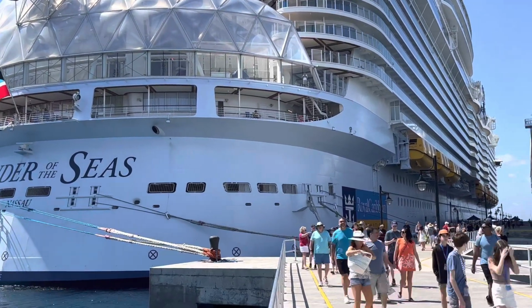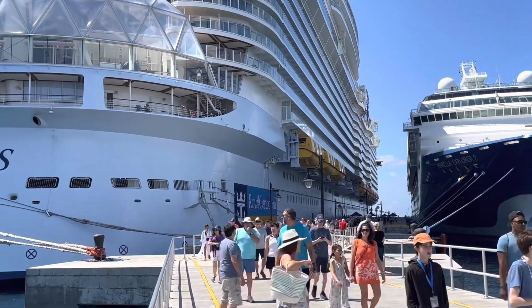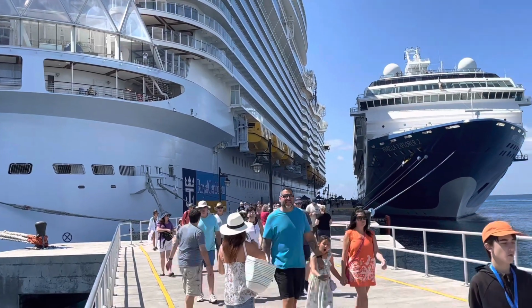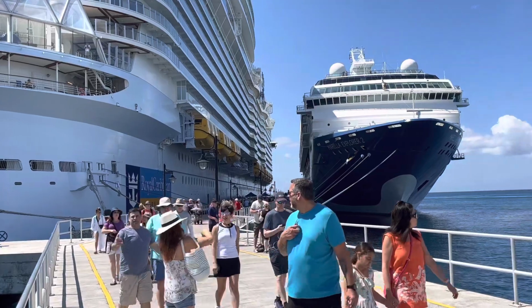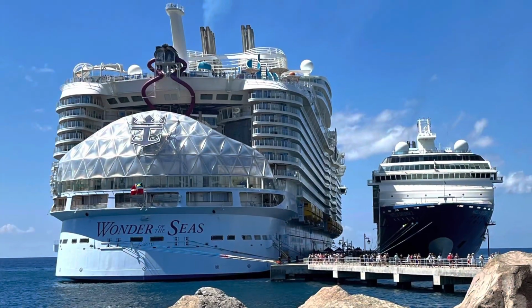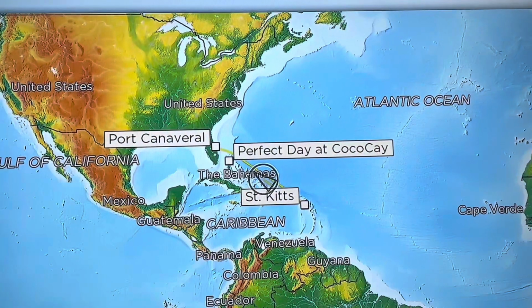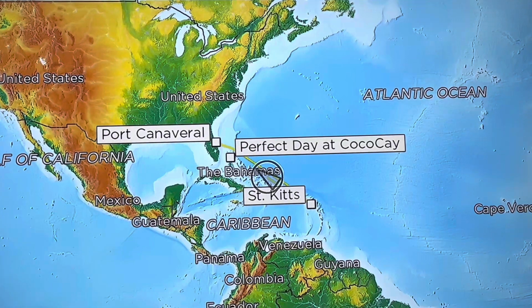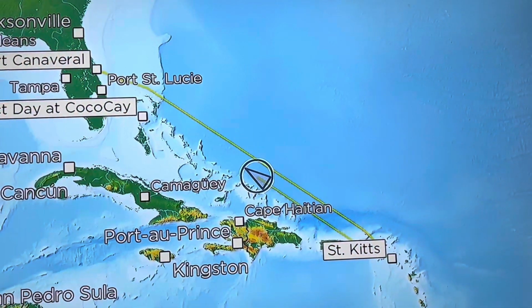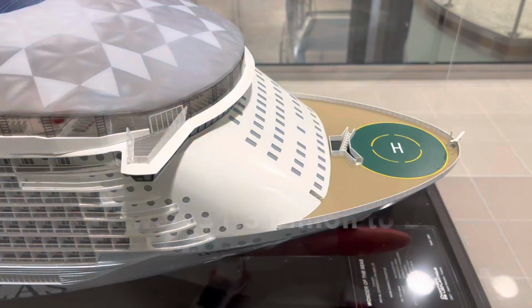As most of you know, Wonder of the Seas currently carries the distinction as the world's largest cruise ship. In this side-by-side comparison, notice the enormous size difference between Wonder of the Seas on the left and this Morella cruise ship on the right, while docked in St. Kitts. While Wonder is an enormous ship, it's entirely possible that some first-time cruise passengers may find its sheer size to be intimidating. We will discuss this throughout this video overview.